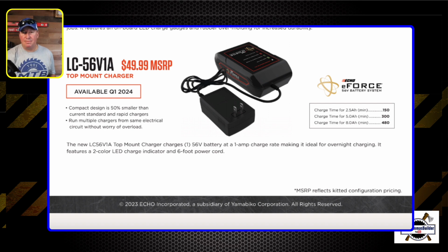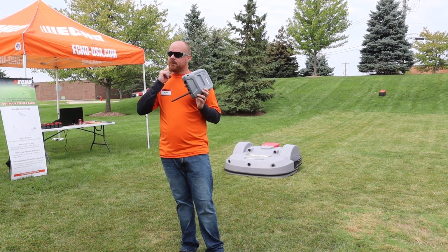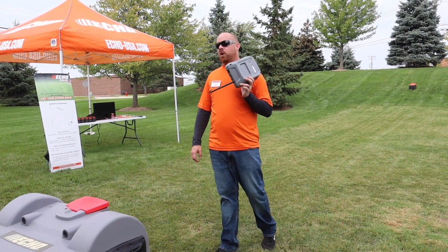But then there's also something I don't have a picture of. There are some new advancements to their Echo robotics. Instead of having a wire in the ground, they have some new technology where it can run off the satellites or the GPS. There's going to be some more details on that. I have some footage, but it's a little bit more than what I can quickly explain in this video.